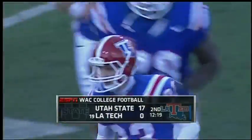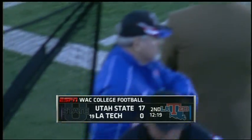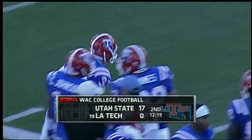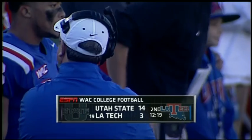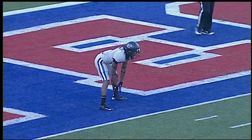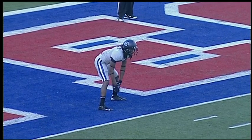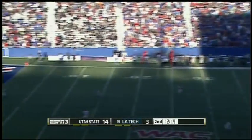So the senior gets 3 for Louisiana Tech. 14-3, Utah State in front. Their first points come on a Matt Nelson field goal early in the second quarter. Utah State with an 11-point lead. The WAC championship on the line. Winner grabs a share of the title with 1 week to go following this one.